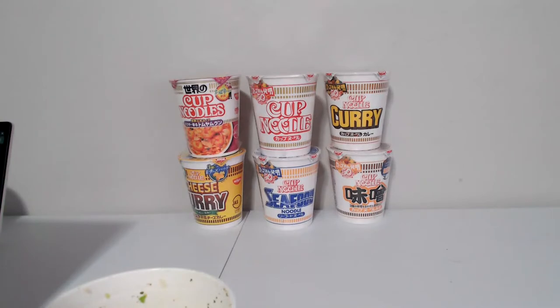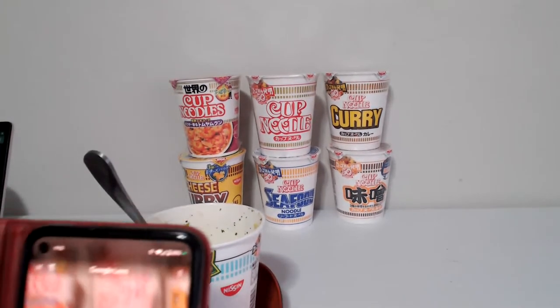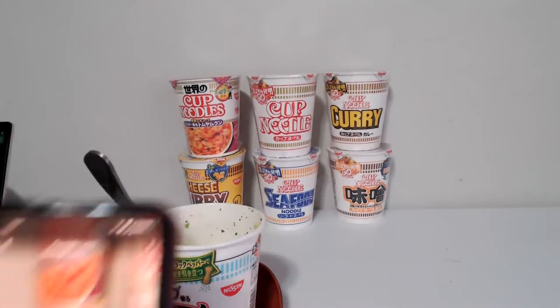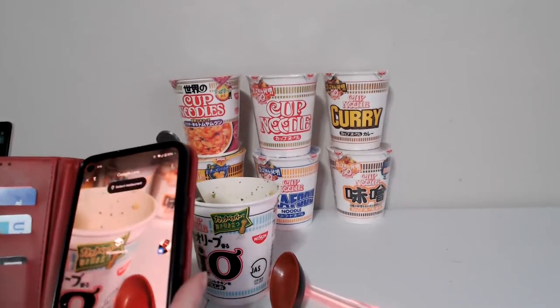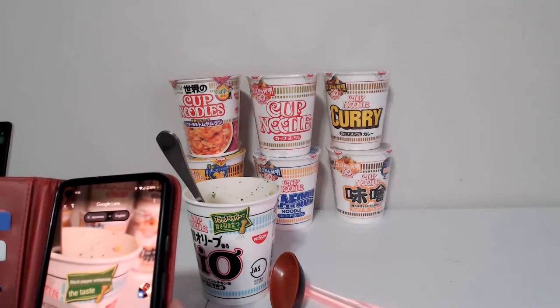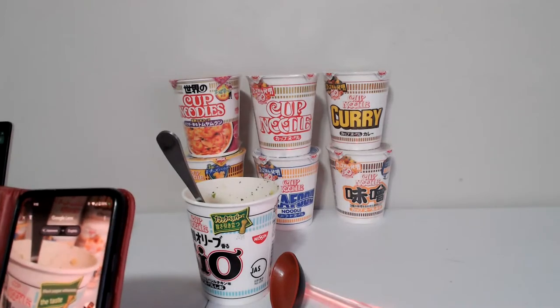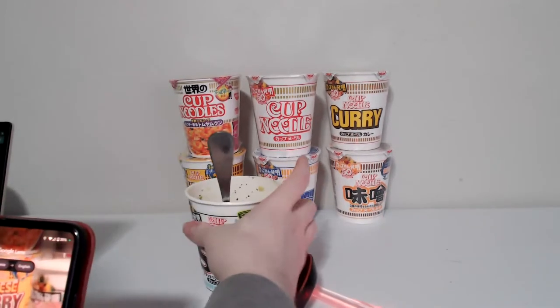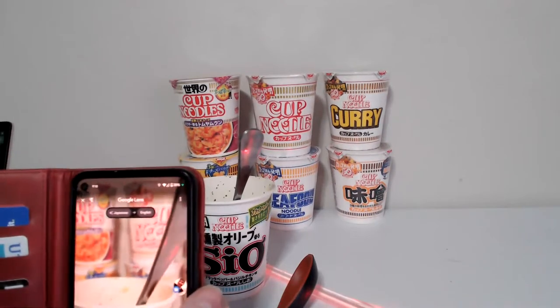Let's see. So the Google Lens app is the best. I can just point it. I can actually maybe show you on camera. I'll have to push this back a little. So I just click translate, and now we can see black pepper enhances taste, become an olive. I feel like that's not correct, but smoked olive.